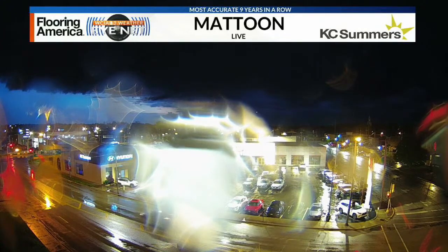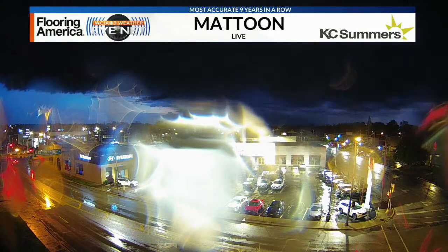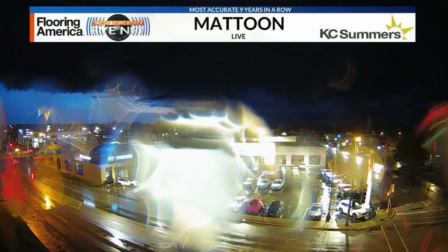And Jack, as I check another source here, I really think that hail threat may miss Mattoon, but it's going to come for Charleston if it does anything with that hail across the region. So we're going to watch it closely. And Jack, you've got another update on that hail. Yep, and we're going to keep an eye on it here.